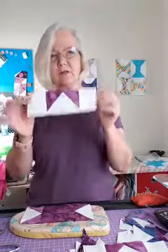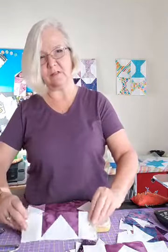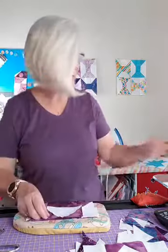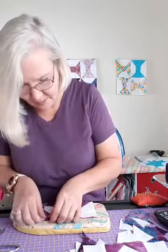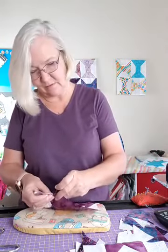Okay, so we're going to take, and once again, we're going to make sure that the base color is going to match up. Can you see it? To right here. Okay, so we're going to flip it over. Now here's where I'm going to pin it. You know me, I don't like pins, but I pin when I have to, and right now I have to. So we're going to pin this right here.